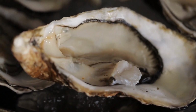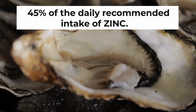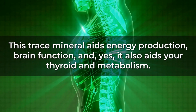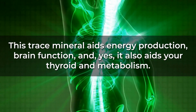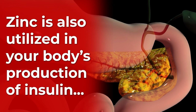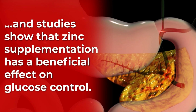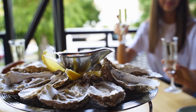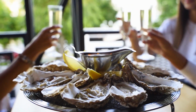Plus, a single medium oyster also provides 45% of the daily recommended intake of zinc. This trace mineral aids energy production, brain function, and yes, it also aids your thyroid and metabolism. Zinc is also utilized in your body's production of insulin, and studies show that zinc supplementation has a beneficial effect on glucose control. So, oysters can fit perfectly into your pro-metabolism, anti-diabetes diet.